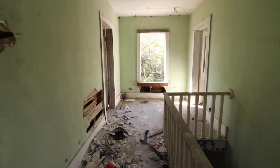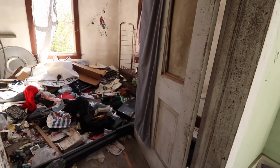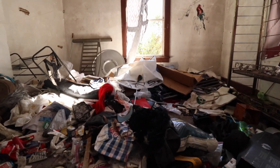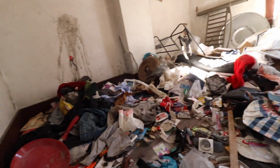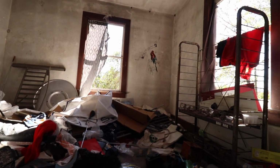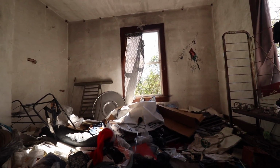Okay. I'm gonna go across the hallway to see if we can find anything in this other room carefully. This room right here is filled with a ton of stuff. Yeti coolers, clothing over there. This looks like this would have been where somebody homeless would have stayed. It's kind of interesting because they've got newer shelving over there, and this house hasn't been lived in so many years that it's just really quite something to see.